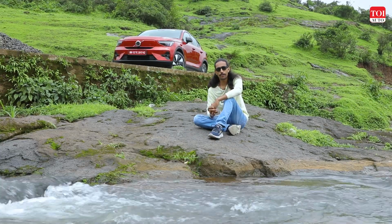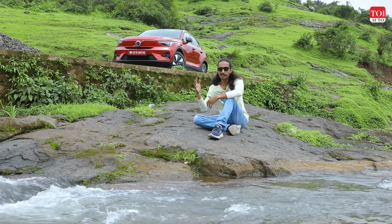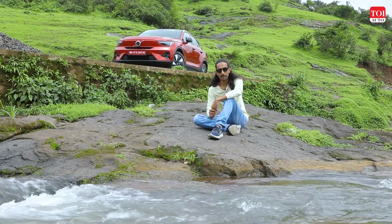I would love to know your thoughts on what you thought about this vehicle, and if you would buy something like this at the price point, which is supposedly going to be around 60 lakh rupees.